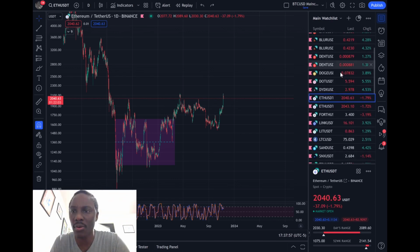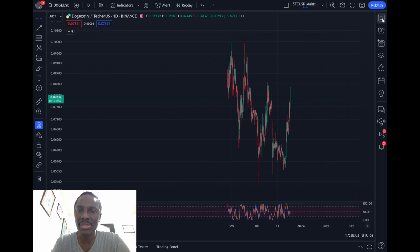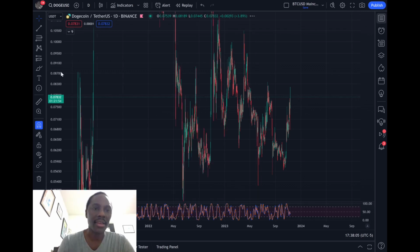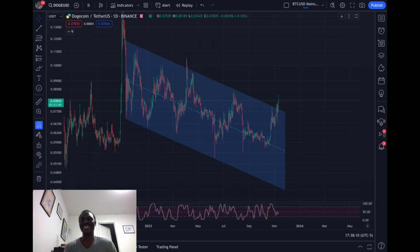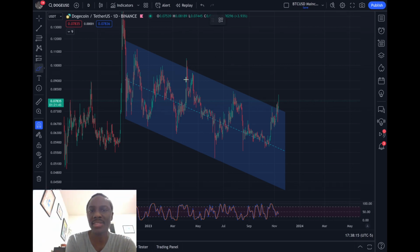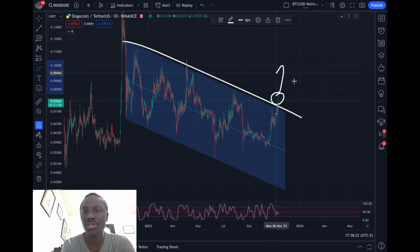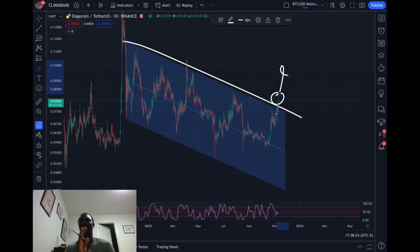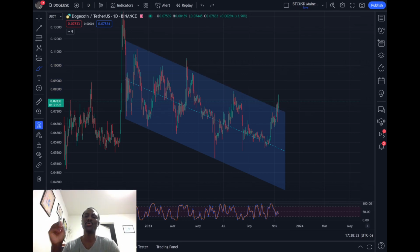Let's just do one more. Let's do Dogecoin. Okay, and Dogecoin, as you can see, yeah, okay, good. I thought this was not that good of a chart. So Dogecoin is an example of an asset that's just breaking its major resistance. The major resistance is the top of this channel, and you can see we're just peeking out above it. So like I said in the beginning of the video, we're just at, or above, major resistances in altcoins and Bitcoin. Do expect a major move coming soon.